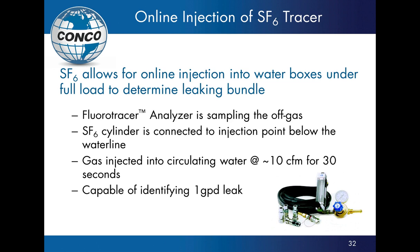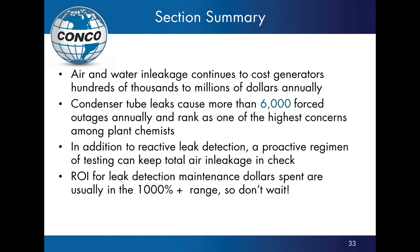Now, this is what I had spoken about a little bit before with SF6. It allows you to do an online injection into the water box under full load to determine what bundle is the problem. So you're able to connect to the injection point below the water line. The gas is then injected under that water line, and then you are capable of finding a leak that is equivalent to 1 gallon per day. A very small leak. Once you're able to identify where this leak is, you then may move back to the helium in order to find the exact cause of the leak, or where the leak is coming from.